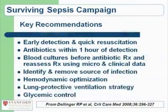The next slide shows the key recommendations of what's called the Surviving Sepsis Campaign, which is an international group that tries to codify these best practices and present them as modules that hospitals can implement to better take care of patients who have sepsis and severe sepsis. And these just show some of the key recommendations.